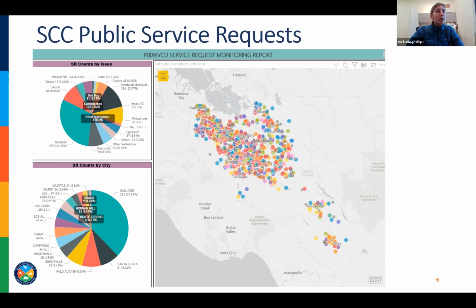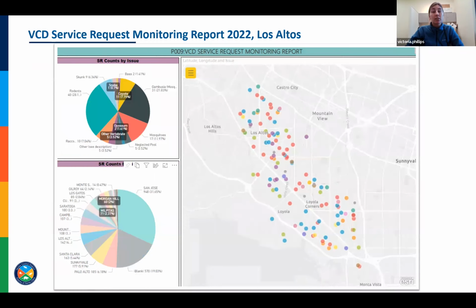So the majority of our service requests do come from San Jose because that composes the majority of our county. But we do have quite a few from other areas, including Los Altos. So as for Los Altos specifically, these are where the service requests are distributed, so pretty evenly throughout the area. And the majority of the requests are rodents. So we will touch on that today about different rodent issues and how to mitigate problems that you have in your home with rodents. And then the other largest portion is mosquito fish, which again, we'll get into later on.